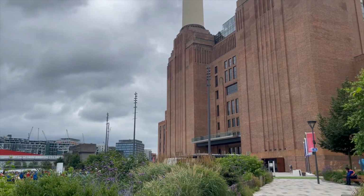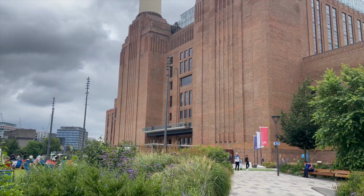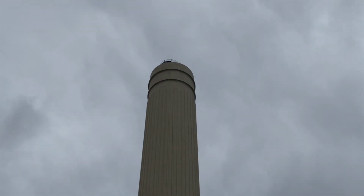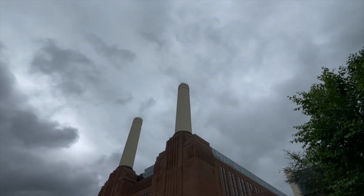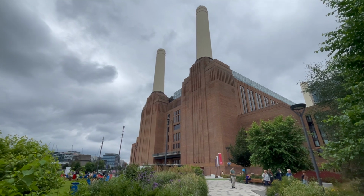So the north side has an entrance to the retail or the shopping centre, but you can really see the scale of it. And here is the north side of Battersea Power Station, which I was talking about. Really, really tall. I don't know if you can see at the very top, but this here is actually a viewing platform. It does cost to go up there. It costs £17. You can really get an idea of the scale of this.